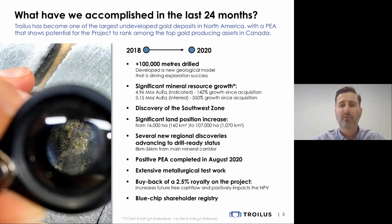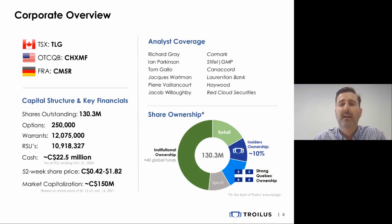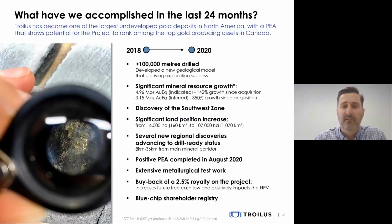So far, we've drilled 100,000 meters of core. We actually have 4 drills going right now. We have almost 5 million ounces of indicated material, and we have just over 3 million ounces of inferred. We've made a major discovery in the southwest, which we believe is going to have a substantial impact on this deposit going forward.